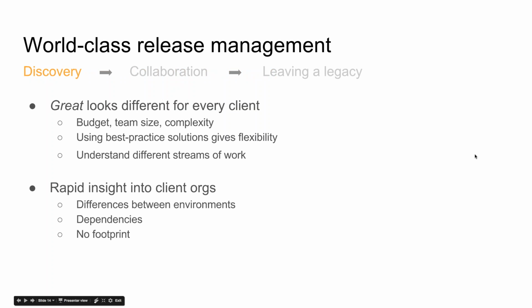All right, so let's start with discovery. Great looks different for every client, as I kind of alluded to. We span the gamut with customers we work with. Some are SMBs, some are very large, established enterprise customers. So we'll have varying budgets, varying team size, varying talent that they have on the team.